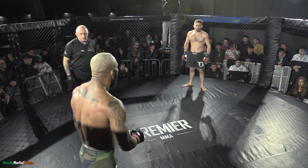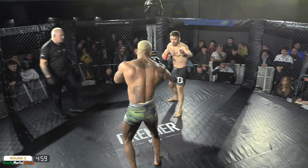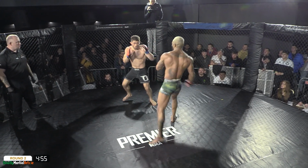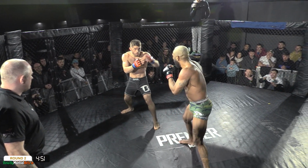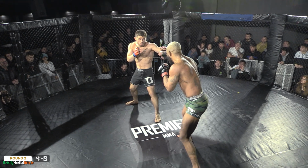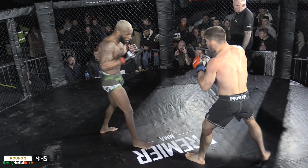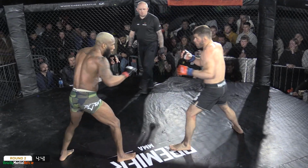With that cage door closed, these guys are ready to go. Now, as we said, Lascar burned a hell of a lot of fuel in that first round with those massive takedowns, and there's only so many times you can go to the well with those type of weapons. Yeah, using a lot of that energy in the first 5 minutes. 10 minutes to go. We'll see how that bodes over time.